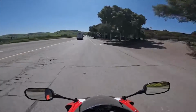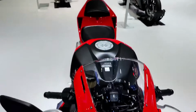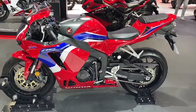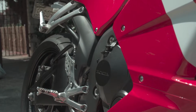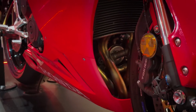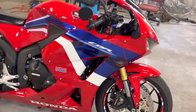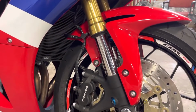Among many reasons, sport bikes are praised by enthusiasts for their agile handling. Honda has introduced a couple of changes to the chassis of the CBR600RR to make it a fine track tool, with the more noteworthy one being a revised swing arm. Compared to the last generation version, the new one has a 0.33 pounds lighter swing arm, which aids in better traction at the rear. The new separate function, fully adjustable 41mm inverted forks at the front are also 0.59 inches longer for easier adjustment, as per the riding preference.